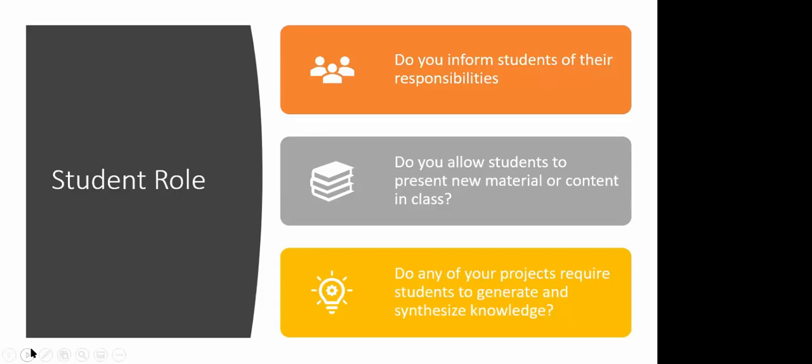So, I know for a fact that faculty at Midway require students to generate and synthesize knowledge. I know that faculty at Midway require new material presentations or content presentations in the class. But do we explicitly state it in the syllabus as their responsibility, their role, or are we just listing it as an assignment to be completed? And that makes a really good point for this whole theme of a promising syllabus. Just one little tweak in the phrasing of your words, an assignment can be a list of things they have to do, or the assignment can become something they're responsible for. And in that way, they feel more obligated to take that ownership of that assignment and make it theirs.